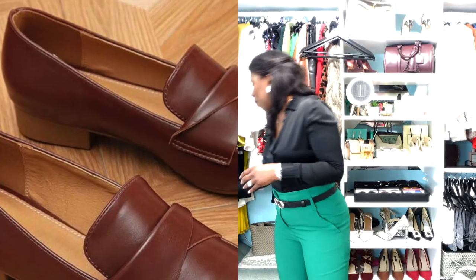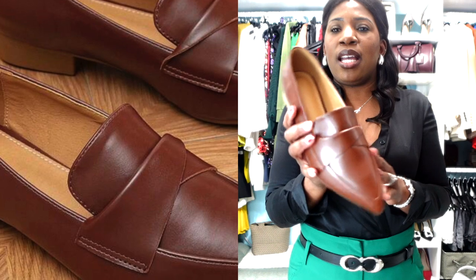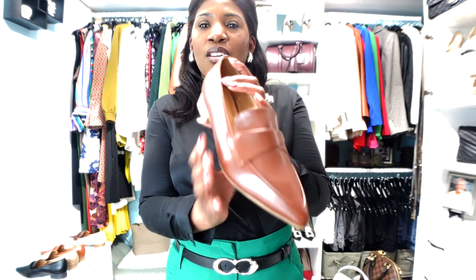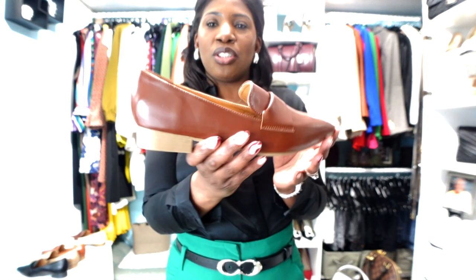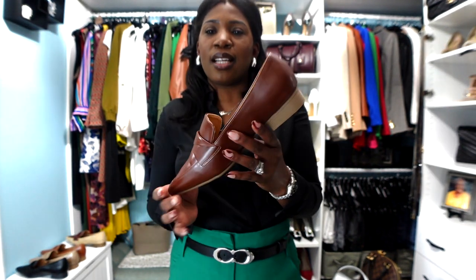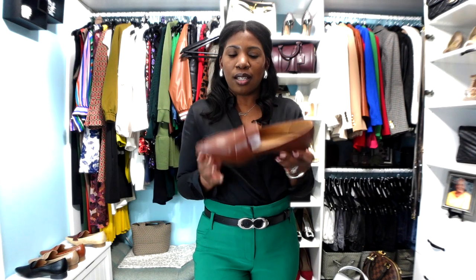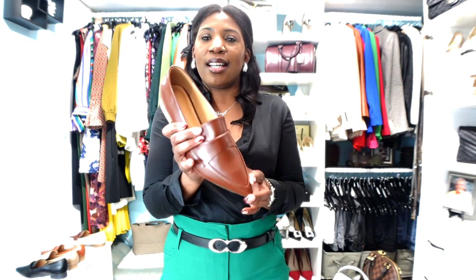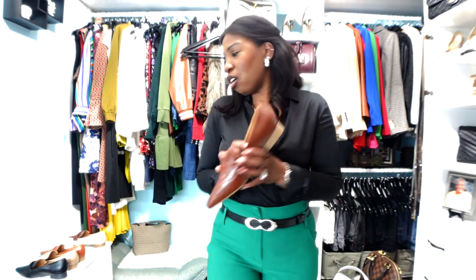And then the next pair I have, I think the website called these coffee brown. So a really, really beautiful shoe. Again, you have the rubber sole there and your twisted detailing there. These I think will look really good with some dark denim jeans, a blazer, just anything. You can dress this up with your black slacks, a dress. You can definitely wear this with anything. And I love the way that these look on my feet.